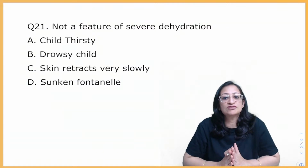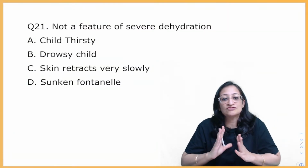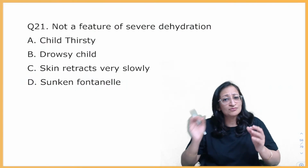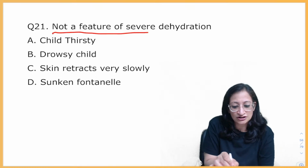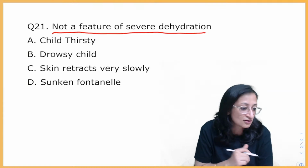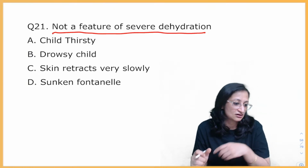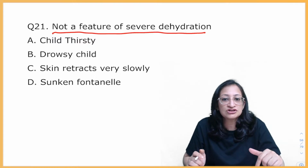Now, not a feature of severe dehydration. A seemingly very simple question, but it has been asked n number of times and it is very, very important for you to have this concept about dehydration and diarrhea in children. Very important topic. So, not a feature of severe dehydration: child thirsty, drowsy child, skin retracts very slowly, sunken fontanelle. Okay, Mohammed Rafiq, you're right. Neha, Devyani, Himanshi, Swati, right. Some of you are answering incorrectly, but most of you are right.